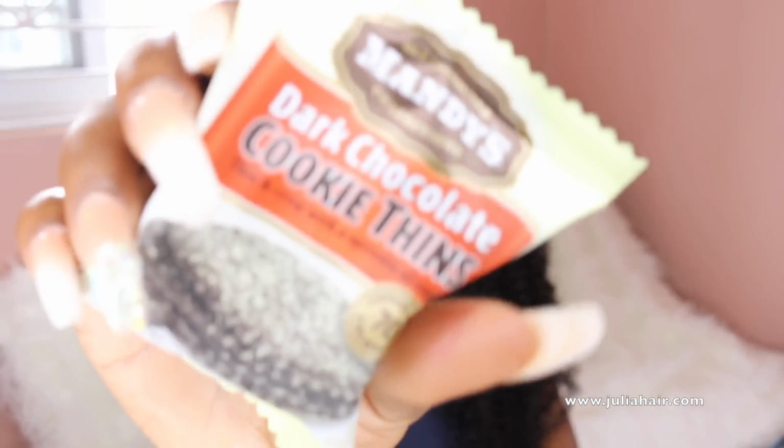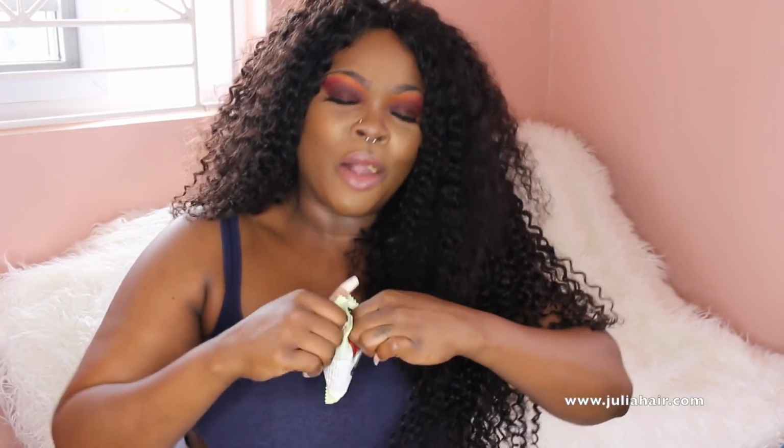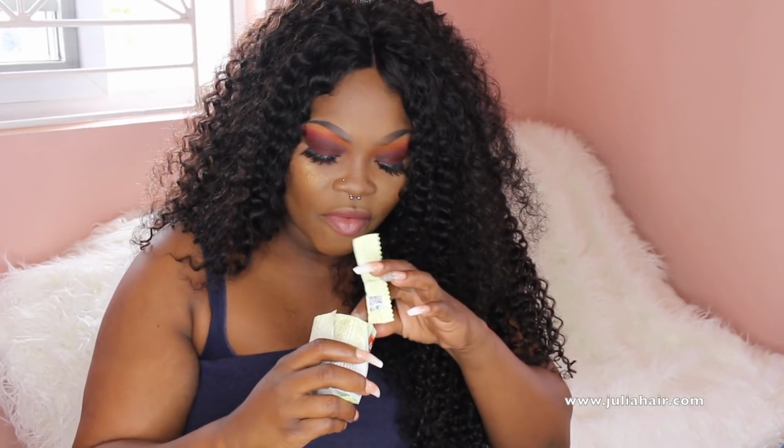Then we have old-fashioned Mandy's confection, dark chocolate cookies, cookie thins, thin and crisp with a sprinkle of sugar, honey. Alright. Indonesia, one good man. Treats. I see you. Hold on. Let me cut this open, honey. Okay. Oh, they're really thin. 5 come in there.